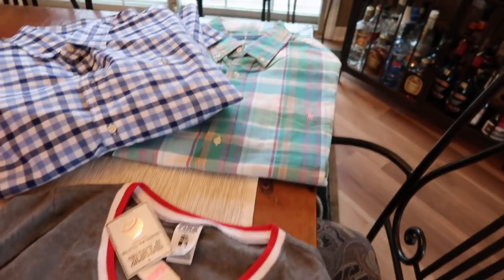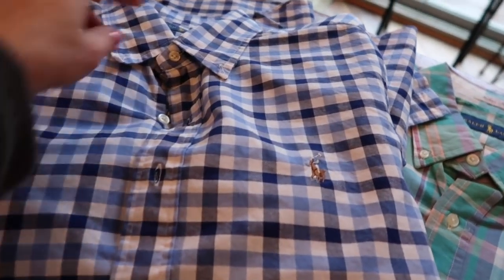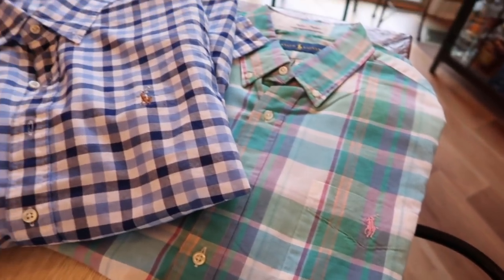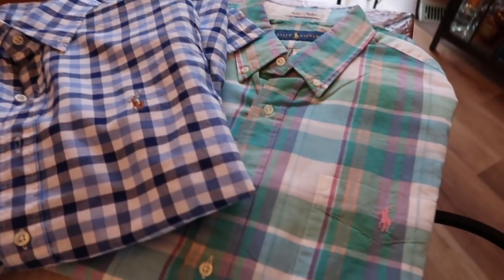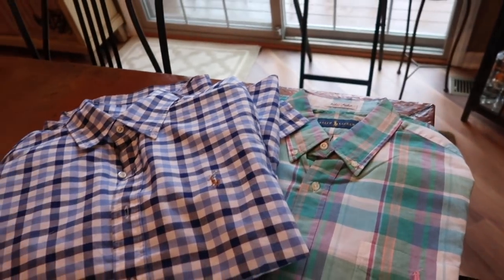Went to Dillard's and got Mark two really sharp shirts. I love these shirts, two polo shirts. This one is long sleeves and this one is short sleeves. So this will be really nice for this time of year, and then when we go away to Vegas and just go out to eat with our friends. And I love these shirts, and I know hopefully he'll love them too.